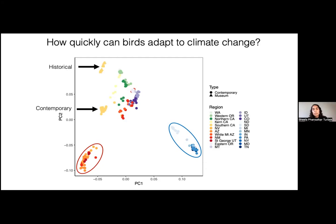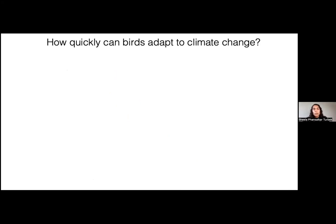So this provides some intriguing evidence that a lot of genetic change has occurred in that San Diego population from the late 1800s to the present day. And in order to link the changes that have occurred in this area specifically to climate change, we're currently following a workflow very similar to the one that Kristen followed to investigate genomic vulnerability.